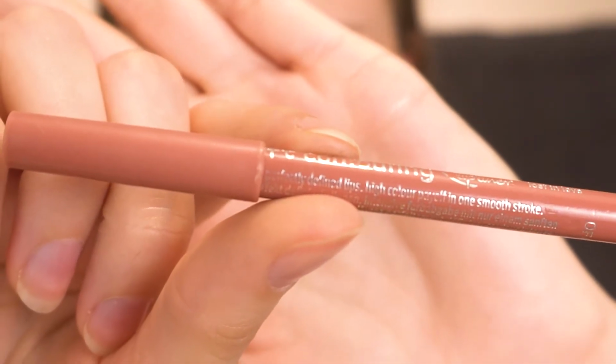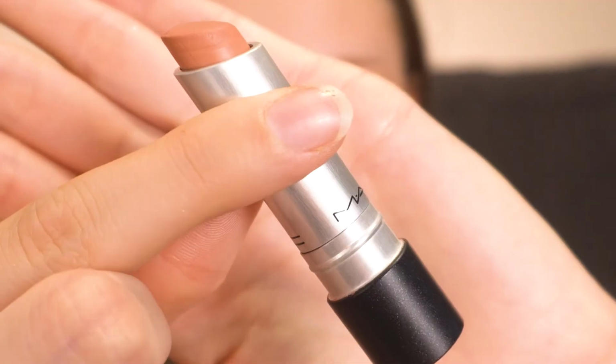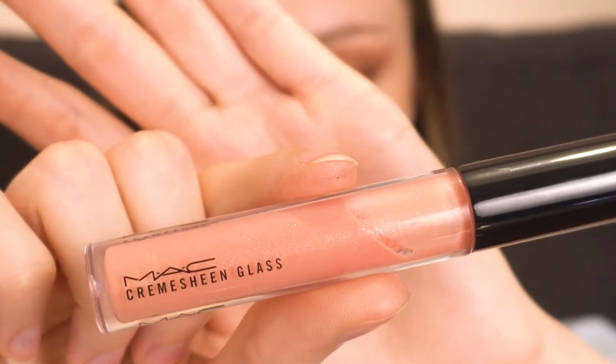Lining my lips with the Essence Soft Contouring Lip Liner in Lost in Love. For lipstick, I'm using MAC's To the Future. And just topping that off with a little bit of the MAC Cream Sheen Glass in Double Happiness. And that's the finished look.